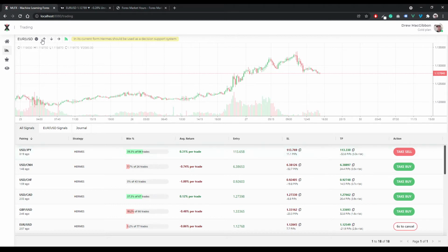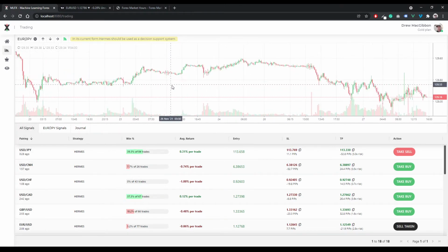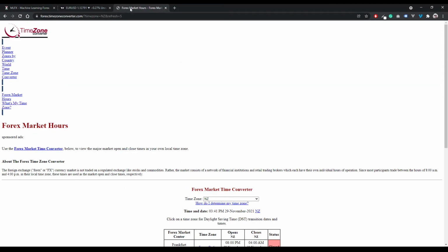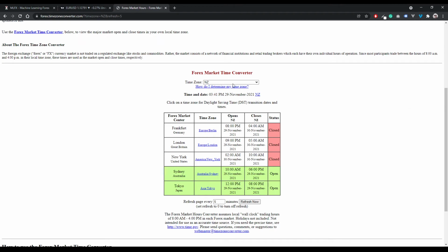I'm not going to take any more than 5 trades a day. We're going to be doing a 5 trade maximum as we go through this. So I will try and cherry pick the trades a little in terms of what's been going on. And for reference, it's 3:30, 3:40 in New Zealand time for me, which is, if we look here, 3:41, we can see that we have the Australian and Tokyo sessions active. Later on tonight, 8 PM, we'll have the Frankfurt or the Germany session, as well as the London happening an hour later.